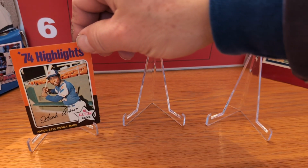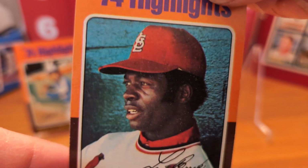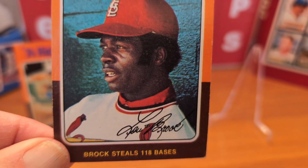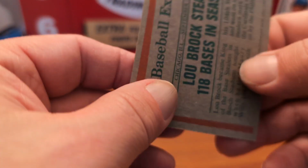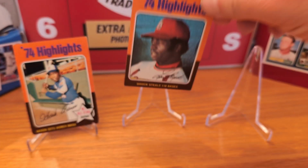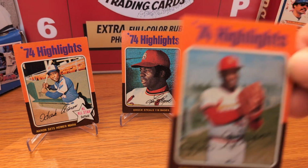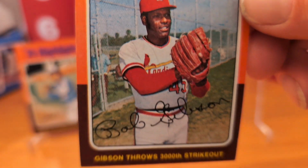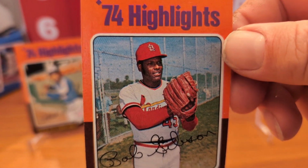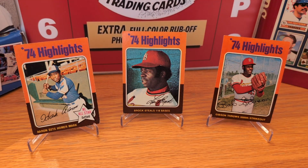Next one, I'm going to try to go through it as quickly as possible. Lou Brock. There's the back side of the card. Bob Gibson. I think this was the last year his card was made, retired. Al Kaline.